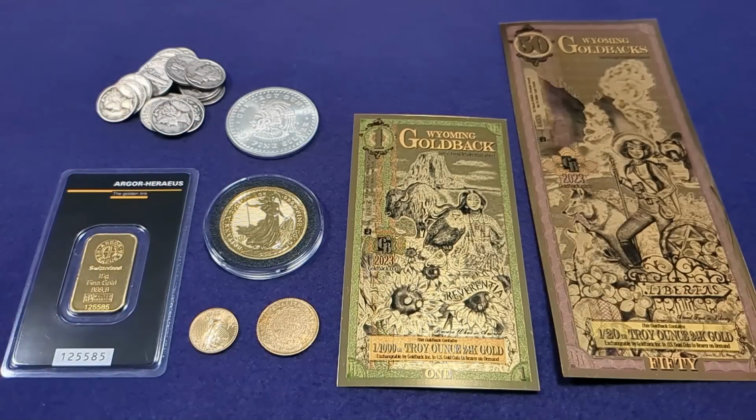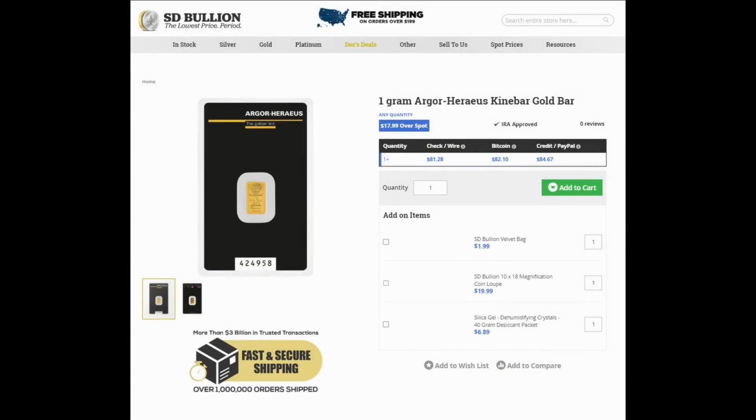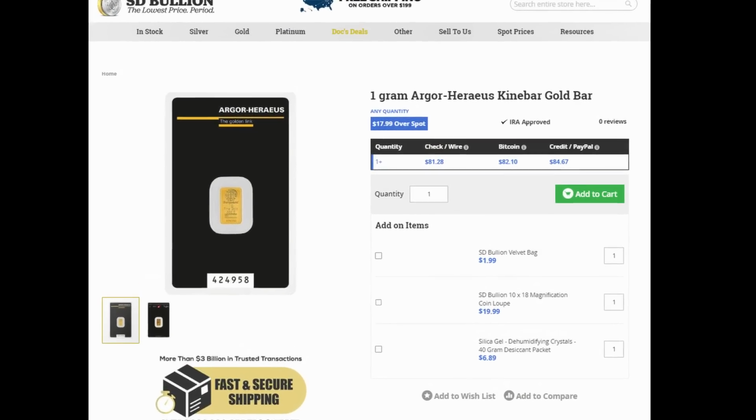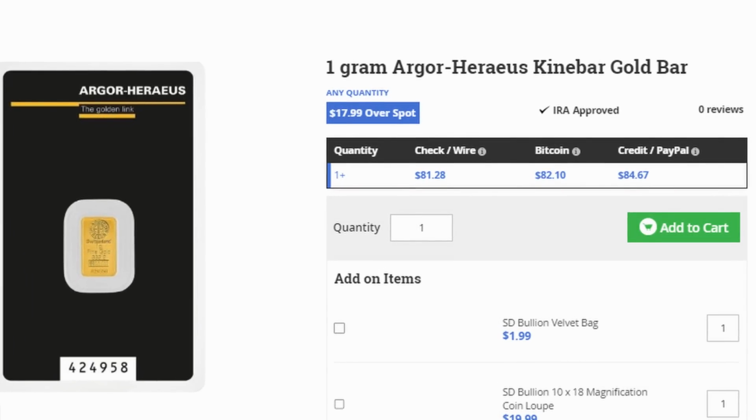It doesn't always hold true, but most of the time that is the case. And to give you an example of this, I just want to show you the price for a 1-gram bar, very similar to this one, over at SD Bullion. You can see these are going for $81.28. Now, a 1 gram is a very small bar. Keep in mind, you need more than 31 of these to equal a troy ounce. So this is indeed a tiny piece of gold.